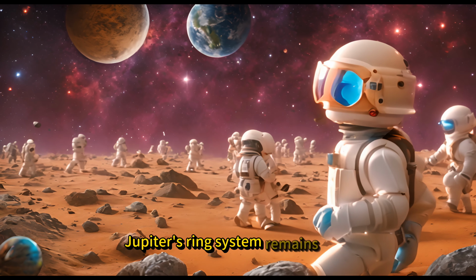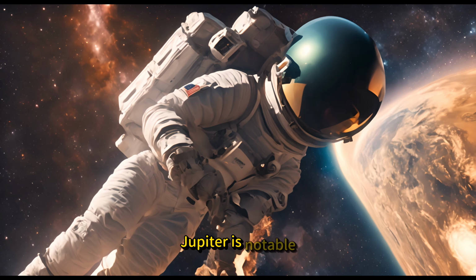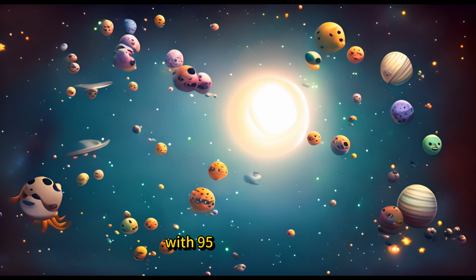Jupiter's ring system remains dark, visible only in the planet's shadow. Jupiter is notable not just for its size, but also for having the most moons, with 95 known to date.